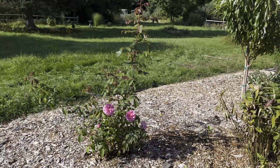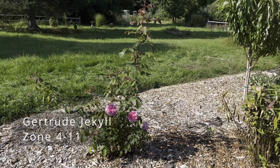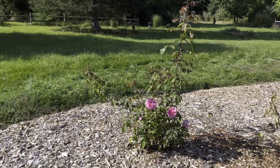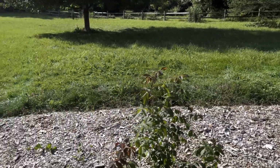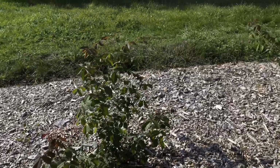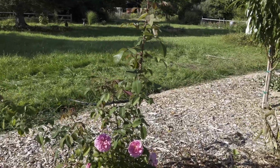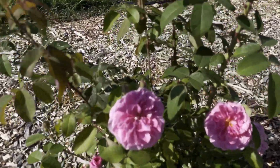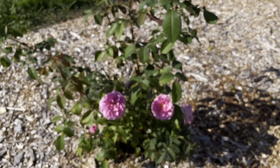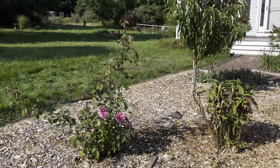Probably the number one on my list would be this beautiful Gertrude Jekyll. This rose, I planted it bare root this spring. I planted 5 of them, 4 in this bed over here, and 1 next to the oak leaf hydrangea that you saw earlier. And these roses are constantly in bloom. They do need deadheading, but they are so fragrant, and their blooms are so beautiful. They grow about 5 feet tall and 3.5 feet wide, and I believe they are hardy to zone 4 or zone 5. I'm not exactly sure.